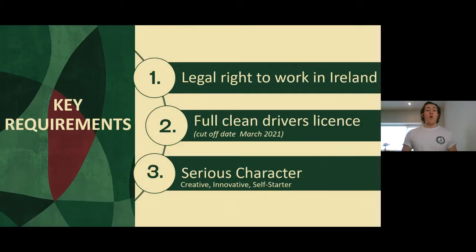So what are the key requirements to apply for the Jameson International Graduate Programme? Well, you see there we have 3 key requirements. Number 1 is the legal right to work in Ireland. Number 2 is a full clean driver's license. Cut-off date is the end of March 2021. And finally, that's serious character.